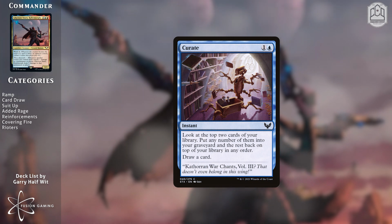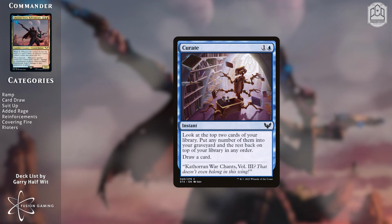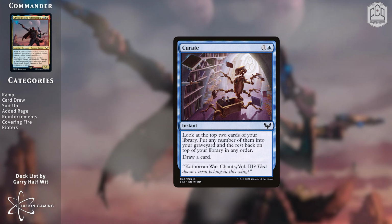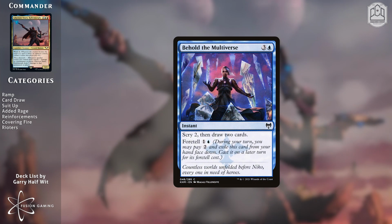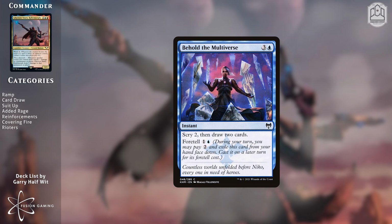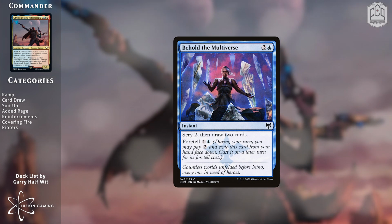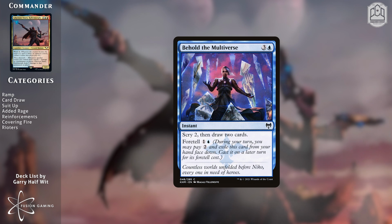Instant. Pretty cool. Look at the top 2 of your library. Put any number of them into your graveyard and the rest back on top of your library in any order. Then draw a card. That's good for digging. Yep. And then Behold the Multiverse. Instant for 4. Scry 2, draw 2, and it has Foretell, which is essentially pay 2 now on layaway, kind of like Walmart before Christmas, and then you can pay 2 again when you're ready to cast it from exile.